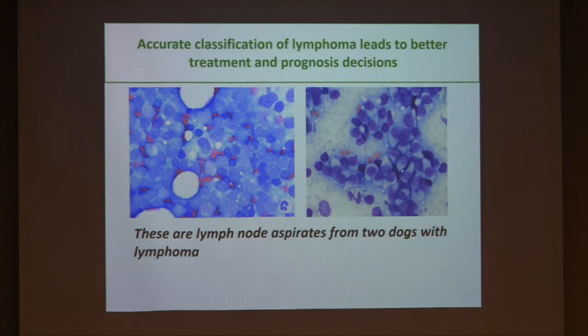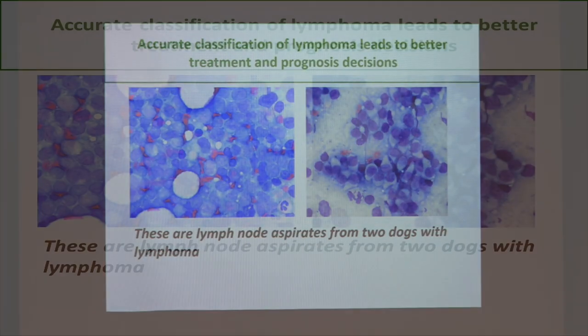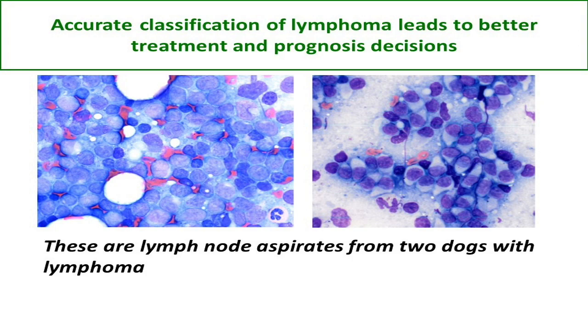So one of the main goals of the diagnostic portion of our lab is to tell people what kind of lymphoma their patient has and to give them some prognostic information as well as some potential treatment information.